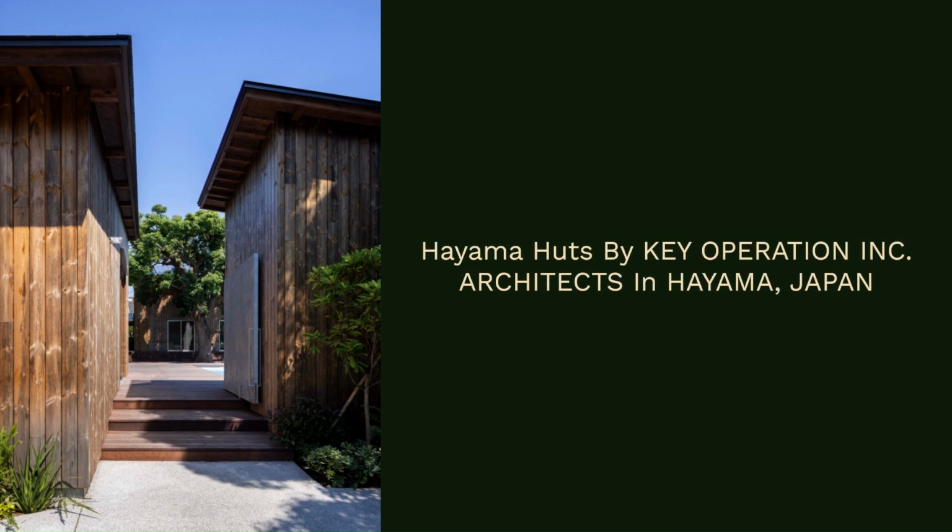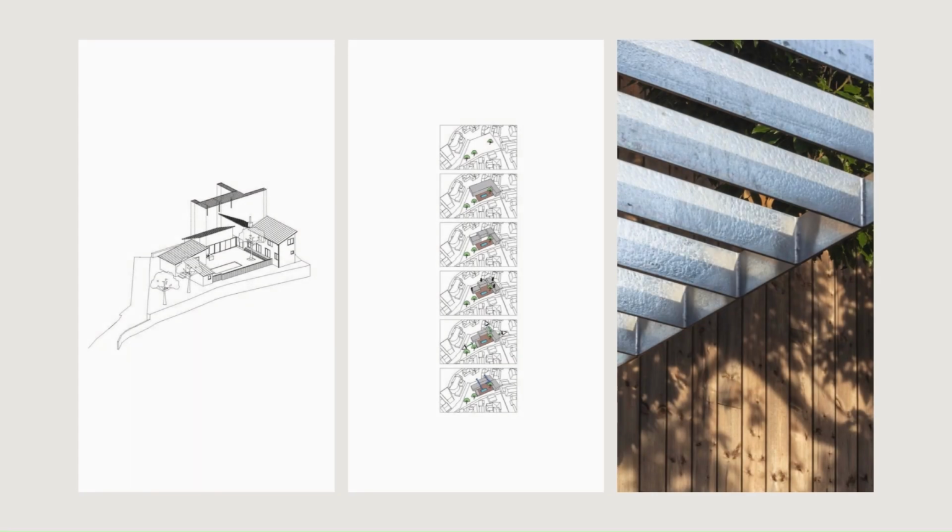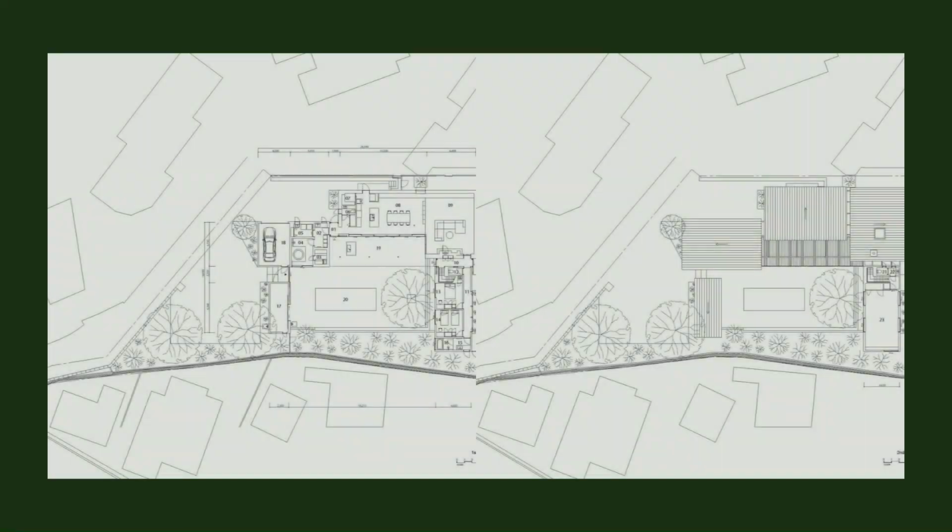Hayama Huts by Key Operation Incorporated Architects in Hayama, Japan. A villa fronting a private drive is a 3-minute walk from Isshiki Beach.